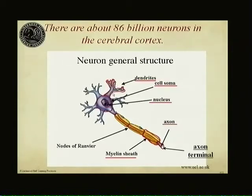So those are two important parts of the nerve cell. Another is this extension that goes out, and it may go for a very long distance. It's called the axon, and it is the way the nerve cell reaches out to the next nerve cell in the line and gives information to that nerve cell.